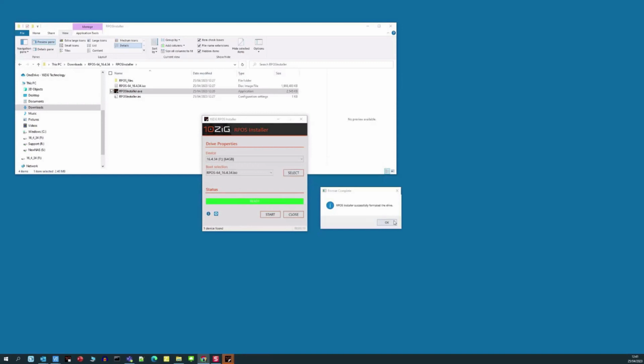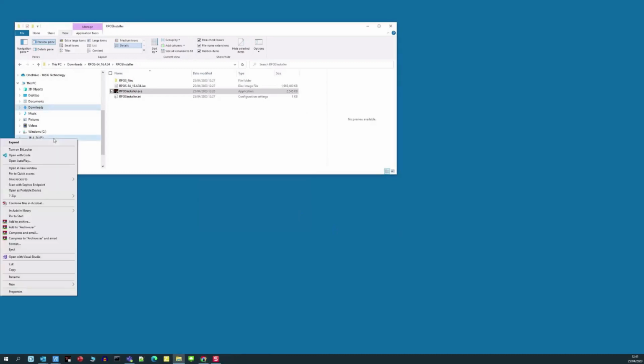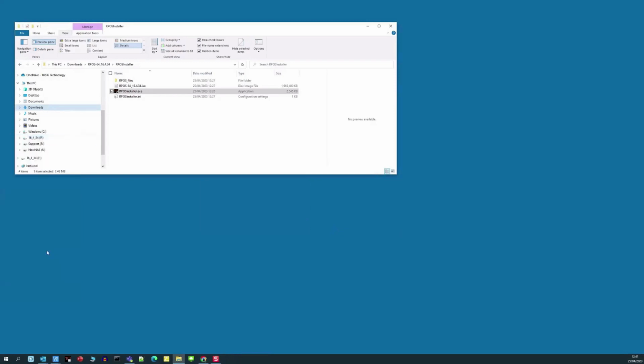Once complete, the installer will display a message stating that the RPOS installer successfully formatted the drive and a green status bar showing ready. Just click the close button and eject the USB key from your own Windows PC to make sure the contents are safe and recorded.